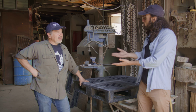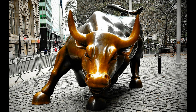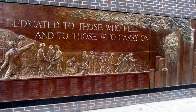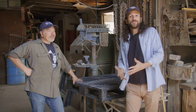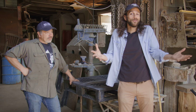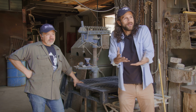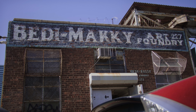And some of the pieces that you guys have made here, we talked about the Iwo Jima Monument, the Charging Bull on Wall Street, the Peace Fountain next to St. John the Divine. We did the memorial for the firemen that died in 9/11. That's down by Ground Zero. Battery Park City. Battery Park City, the War Memorial, the giant eagle. 5-foot eagle. You see that? I mean, it's places like this that make everything you walk by every single day in New York, and you wouldn't even know. It's tucked away here in Greenpoint, a small business like Bette Mackey making these larger than life figures.